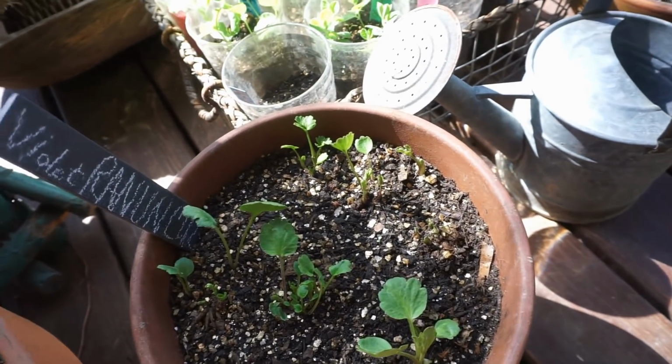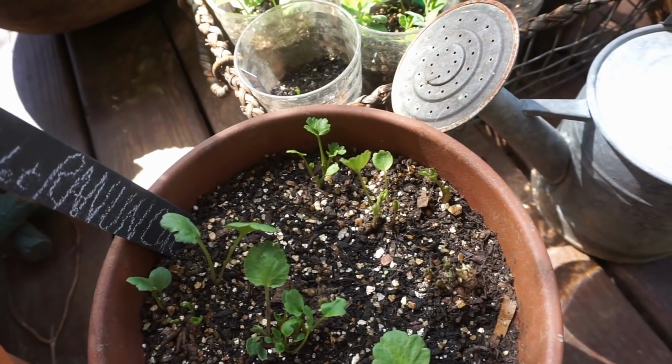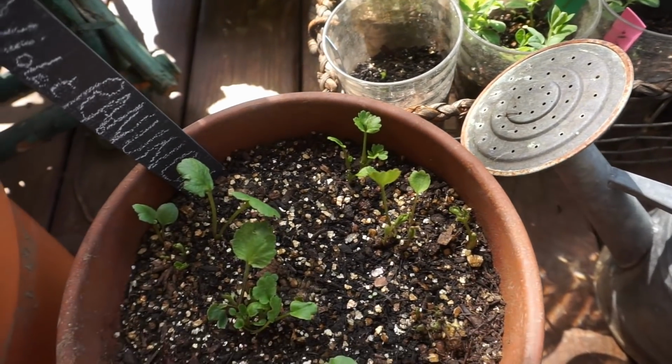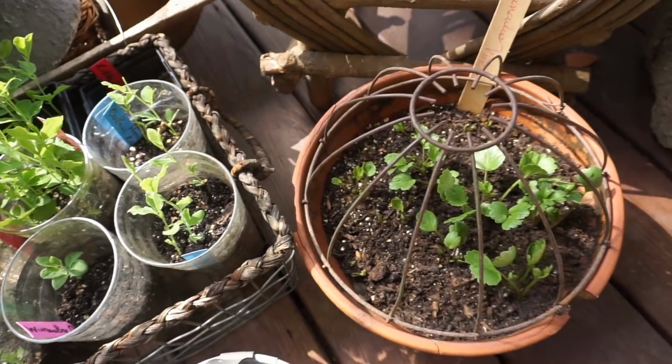Now, last year when I planted these, I planted them in trays and I put them really close together and then transplanted them into pots. But they died, every one of them, when I put them in the pots. So this year I just put them straight into the pots, the tubers straight into the pots. And hopefully this time they'll make it.